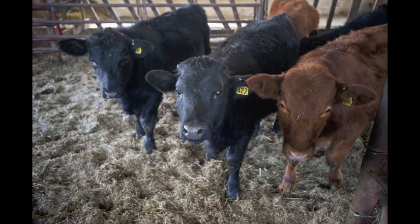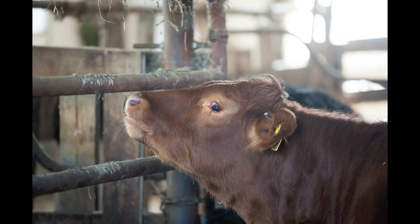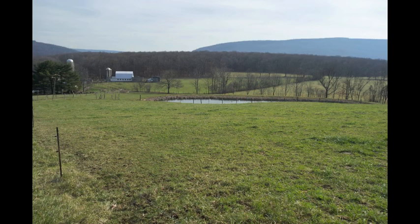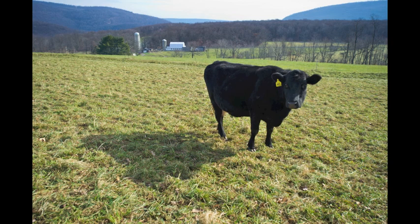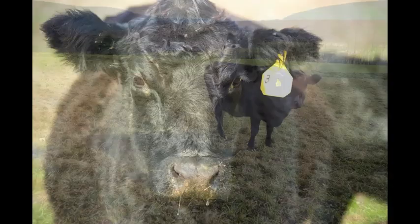We try to tag our calves within 12 hours after they're born. They're born outside in the field, so that means checking them several times a day to make sure that mom's okay and the calf's okay. But that gets me to know when they're born, because I record that. I record who their mother was, who their father was, and the date of their birth.